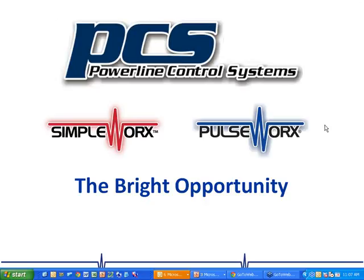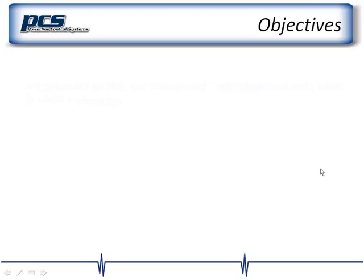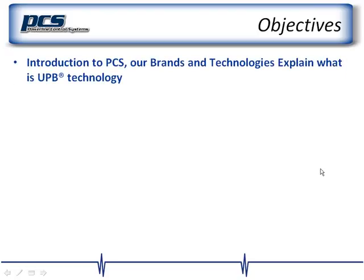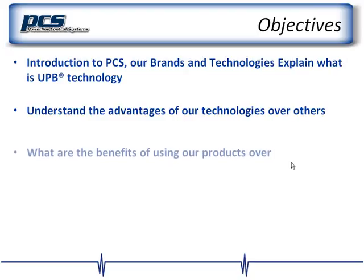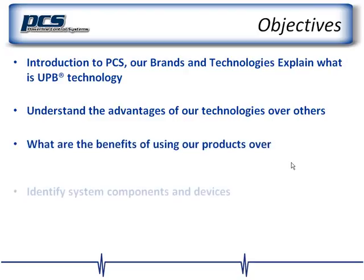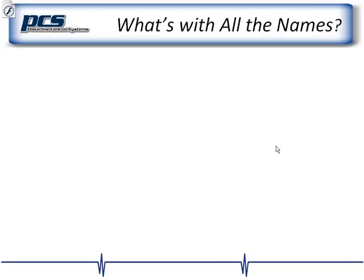So one of the things we'll do is PCS. We have two product lines, SimpleWorx and PulseWorx, and what I call kind of the bright opportunity. Kind of introduce you guys to what we got, understand some of the technologies of what we're doing, identify the pieces and parts, also talk about how we benefit over other technologies that are out there.